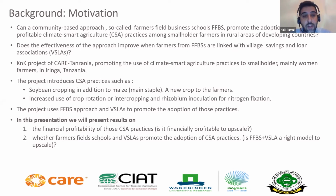The idea is promoting the use of these with crop rotation and intercropping, and also combined with rhizobium inoculation for nitrogen fixation. And the project is trying to promote this bunch of CSA practices through this FFBS approach, the business school approach, and the VSLAs.